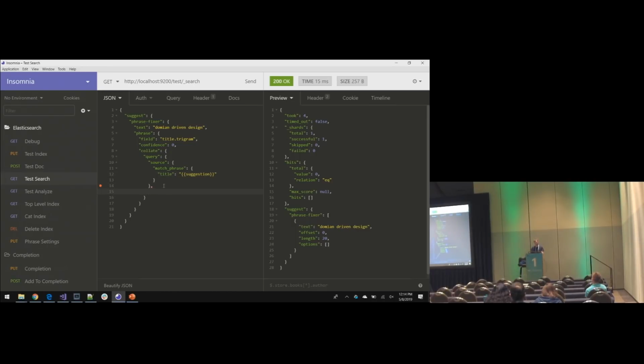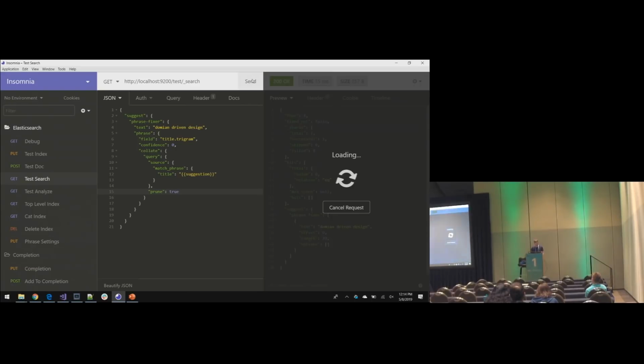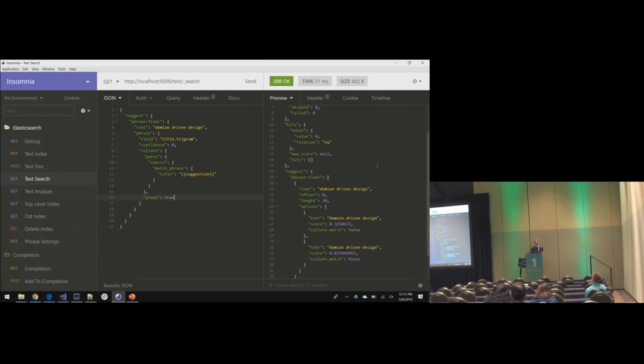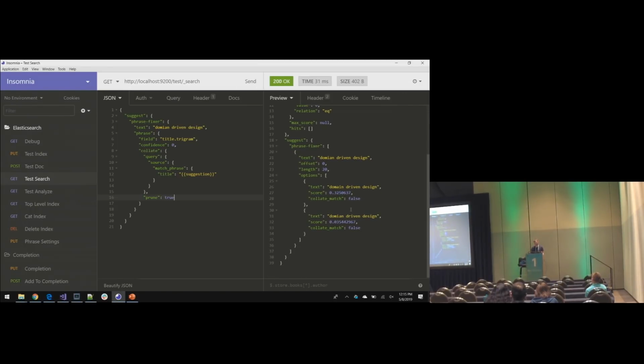If you want to get back results regardless of whether they matched or not, you can specify this prune option. And if you specify it in the right spot, you'll get back matches regardless, and it'll tell you if it's a collate match, true or false. So it's saying false there because that didn't match anything.